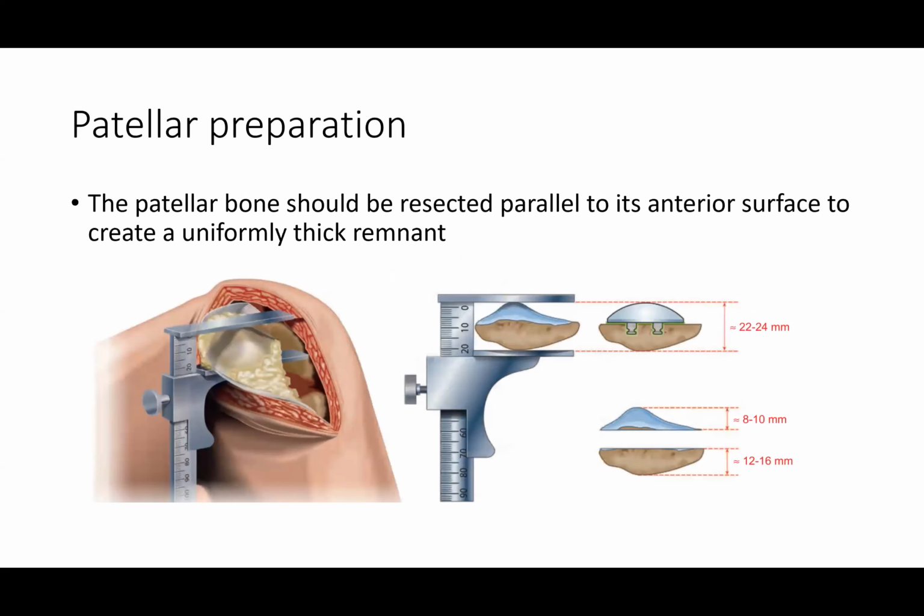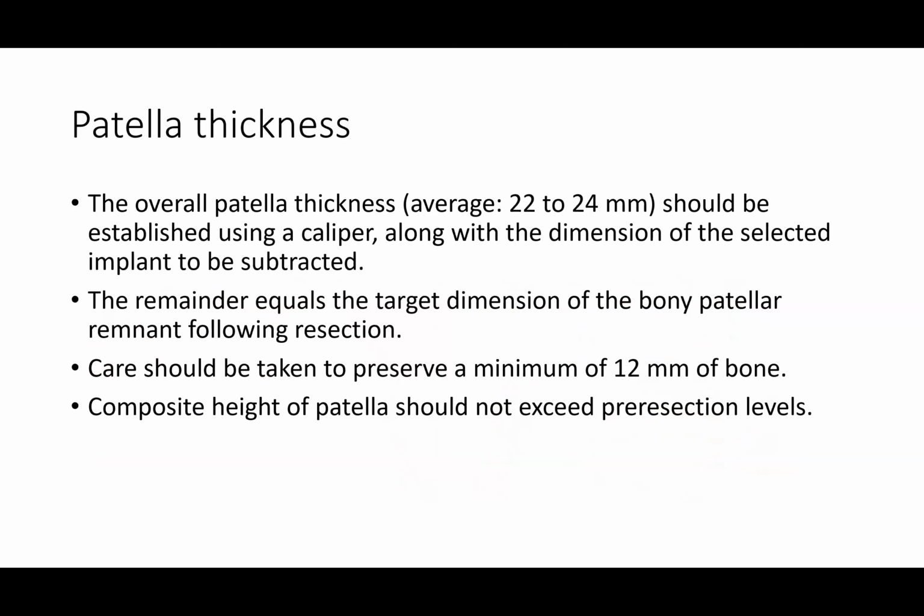Coming to surgical technique, the patellar preparation. The patellar bone should be resected parallel to its anterior surface to create a uniformly thick remnant. And then the overall patellar thickness should be established first using a caliper. Usually it's between 22 to 24 mm. And it has to be subtracted from the manufacturer's patellar component thickness.